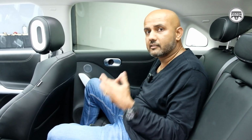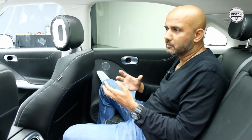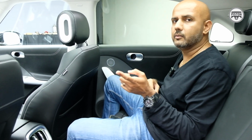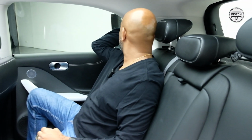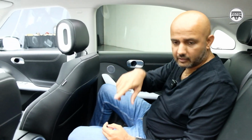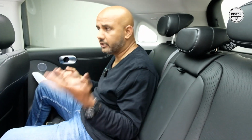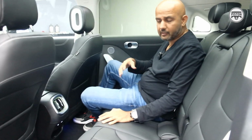Now, Smart has actually gone to great lengths to not only make it a very comfortable, very capable EV, but it's also a very entertainment-focused EV. How many cars do you know that have a speaker mounted right behind your head over here? There are 13 speakers, as I mentioned earlier. There's one tweeter here, there's a speaker over there, there's a bunch of speakers at the front, and there's a speaker right behind my head over here. And according to the presentation earlier, there's also a subwoofer somewhere at the back over here.